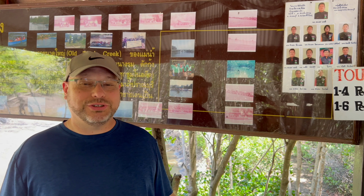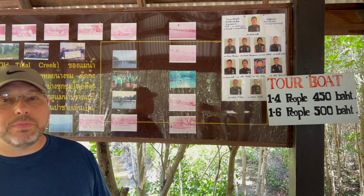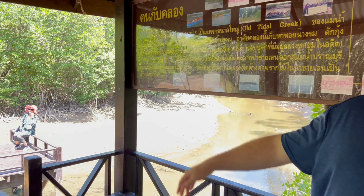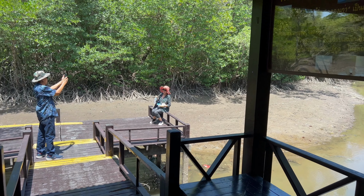If you're looking for a little more excitement in your walk around nature, you can take a boat trip when the water's high. And you can do a boat for 450 or 500 baht. 500 baht's about 15 bucks. But today the water's too low for that. But on high water days, it's a pretty cool option to see even more of this area.